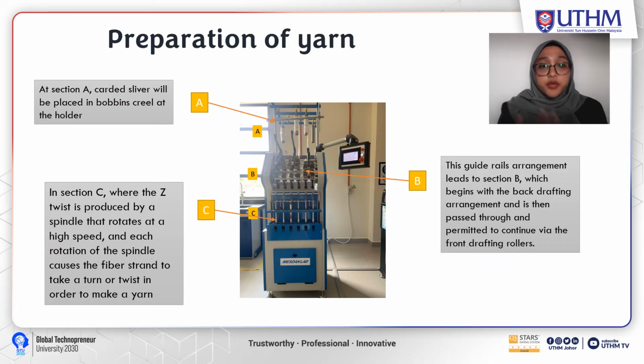Next, for the preparation of yarn, the ring spinning machine is a type of technology that is used in the production of a variety of yarns that are utilized in the textile industry. In most cases, the purpose of a ring spinning machine is to transform a sliver into an extremely tiny strand that is referred to as a yarn.